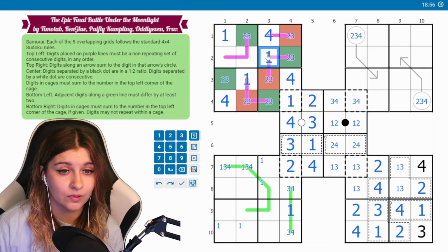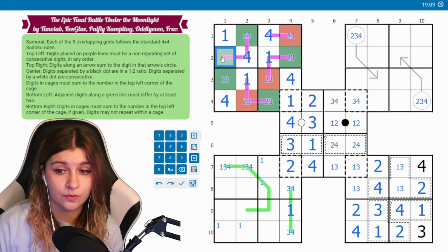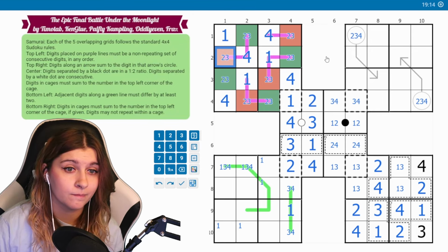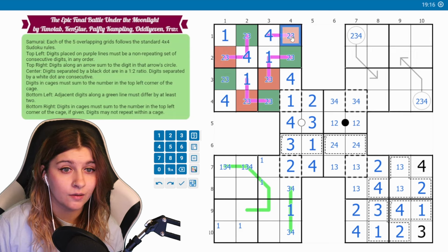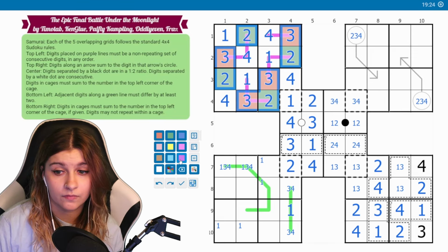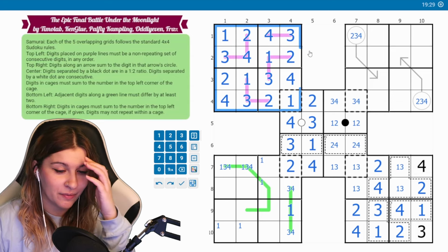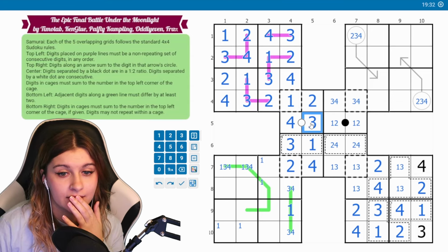This is 4, this is 1. Still doesn't matter which one's which. 4 needs to go here. 4 can't go here, so this is a 4. And this is a red 2, 3. Red needs to be 3, actually, because of this line. So these are 2. Okay. We have one done! Wait, I just realized, we have one of them done. Perfect. And it lines up with this well.